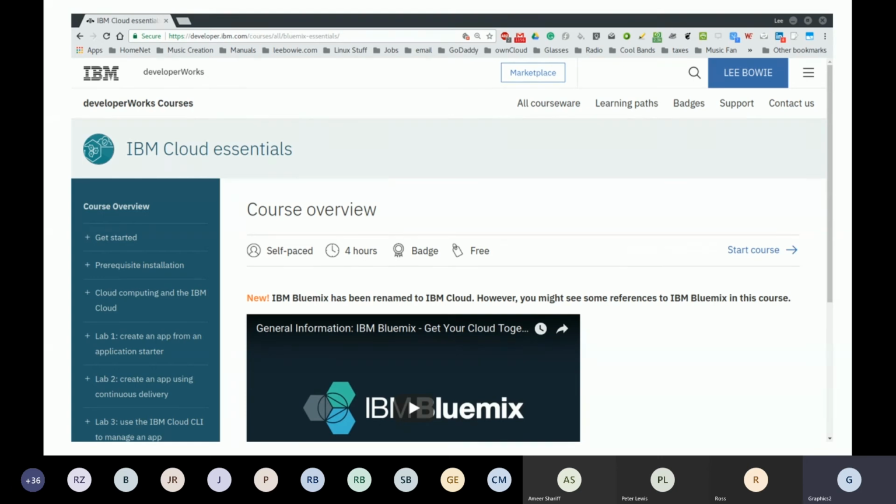We also offer accredited Acclaim badges for courses, and DeveloperWorks here is like a portal for developers. This is just a quick course that gives you an overview, and you get an Acclaim badge at the end of it, and you can stick that up on your LinkedIn site, and people know that you're familiar with IBM Cloud. And I'll get to some more of these as well.